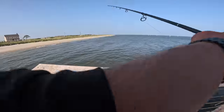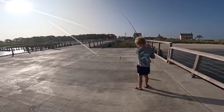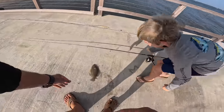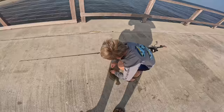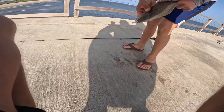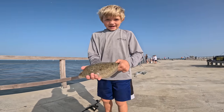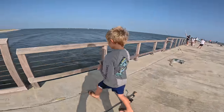Oh, it's a flounder. Flounder! That's your first one. You've been wanting to catch one. Heck yeah, dude. That is awesome. Keeper? No, he's too small. All right, we gotta get your picture with him. Tell the camera. First flounder. I got my first flounder. That's awesome. We gotta throw him back. He's too small.